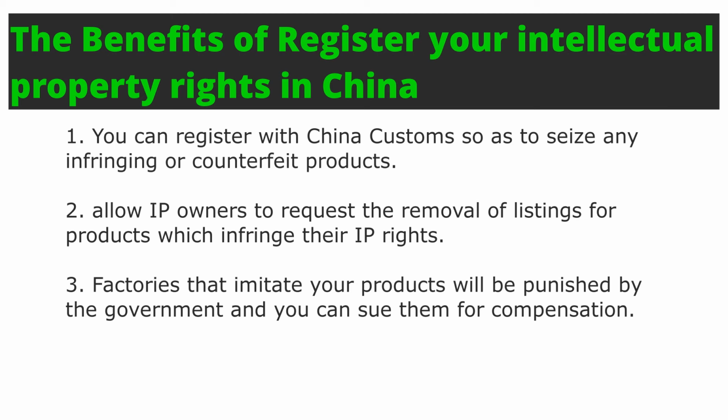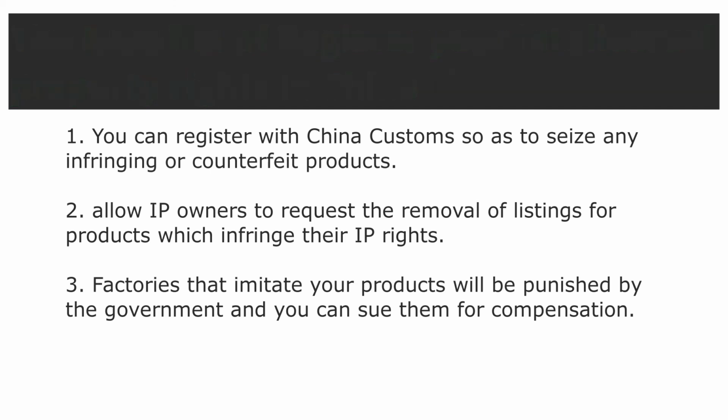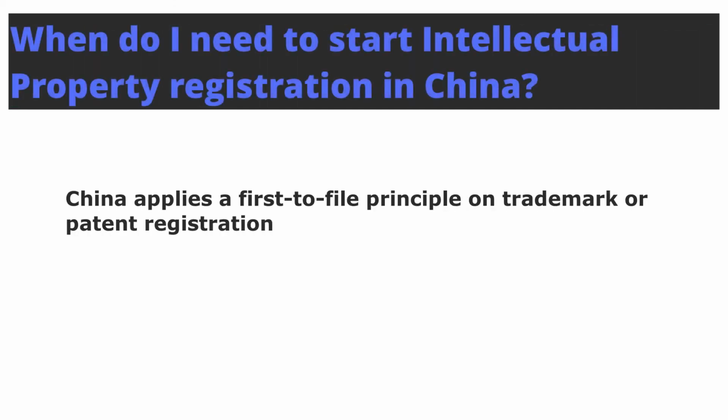Or some e-commerce sites based in China allow IP owners to request the removal of listings for products which infringe their IP rights, so your product will not be publicly sold on the Chinese market. Another case is that factories that imitate your products will be punished by the government and you can sue them for compensation. So the last question is, when do I need to start intellectual property registration in China?